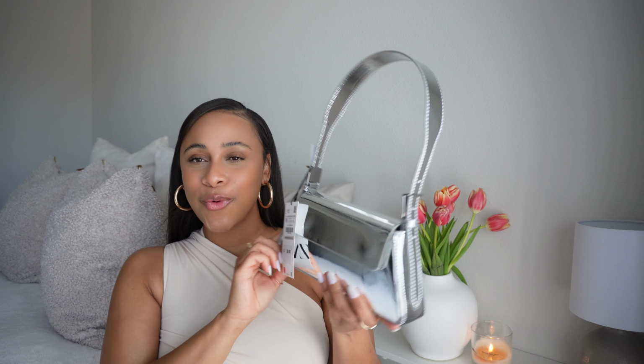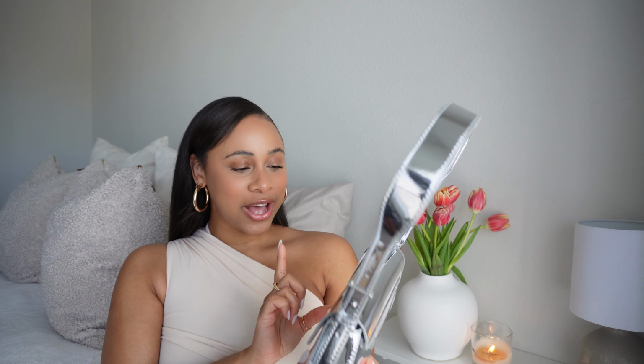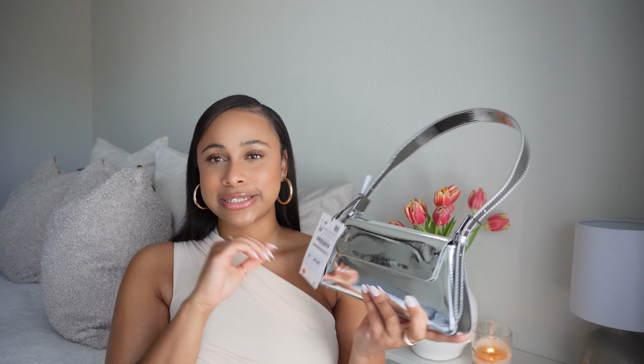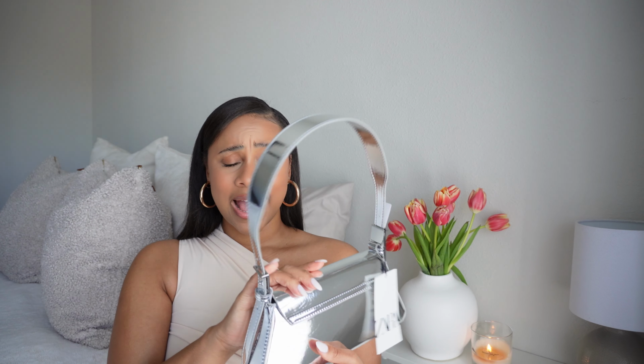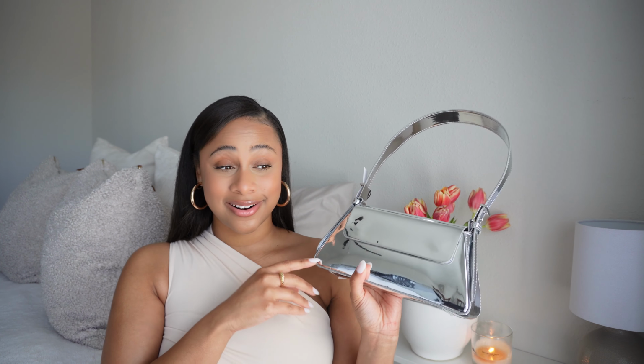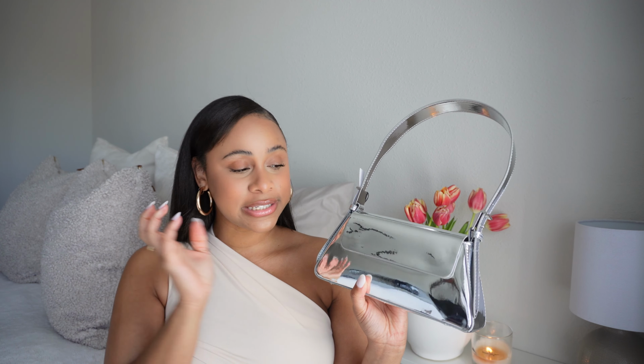This is so freaking cute. So I picked up this bag in store. It was $39.90, so 40 bucks for a purse. I don't think that's bad because honestly, it's giving like the Diesel bag, or some of those other bags, like the Prada bag, more expensive bags that are costing you hundreds and even thousands of dollars. For 40 bucks, you can't beat it. But I just think this is so cute.